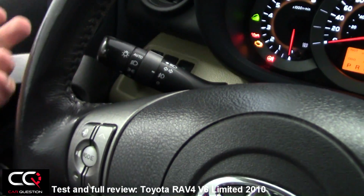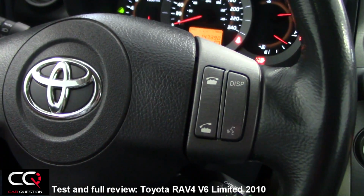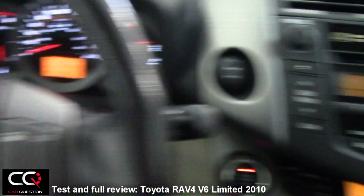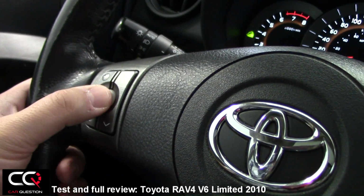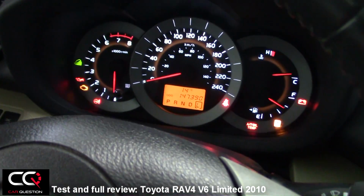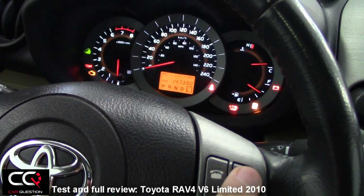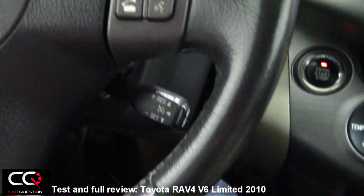You've got the lights there, the fog lights. You've got complete commands over the steering wheel. You can press the mode button, so it's going to change your radio, different settings. That's going to be the same thing if you push up or down here. That's going to go through your memory of the radio. Bluetooth found. You can also change the display right there when you push on that button, so it's going to change the information on your exterior temperature, of your average fuel consumption. And you know what, it's full.